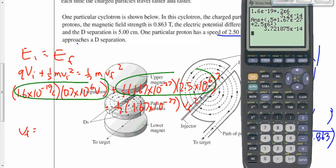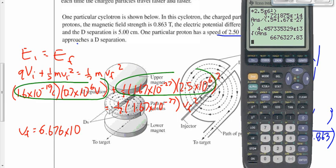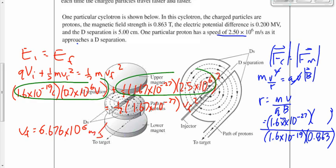Now let's subtract from that brackets 0.5 times 1.67. No, we're not going to subtract, are we? We're going to divide that, aren't we? Let's divide it by 0.5 times 1.67 times 10 to the minus 27. And then we square root that. And we get 6.676 times 10 to the 6. That's how fast the particle is moving after the gap, after the D separation.